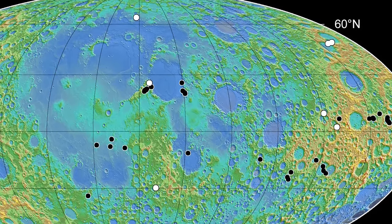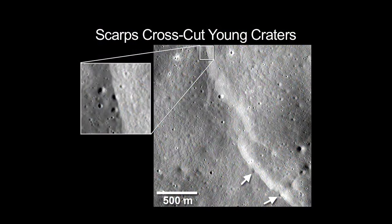The next steps in this research will be to more accurately assess the age of these scarps to help determine how geologically active the Moon might still be today. What's exciting about these findings for me is that the Moon is not a dead body. It's not an object where everything that happened on the Moon happened billions of years ago.